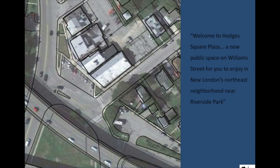So this is what was just written about the Putnam Square. I just changed a few of the words here. Welcome to Hodges Square Plaza, a new public space on William Street for you to enjoy in New London's northeast neighborhood near Riverside Park. Does that sound good to you? Sounds good to me. All right, thanks.